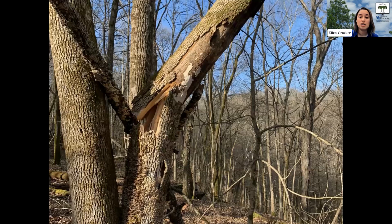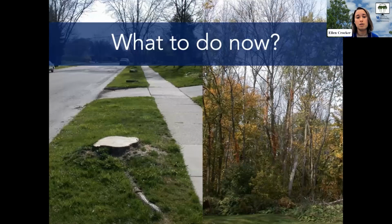Because if you had just an ash tree or two, it's no big deal. Your woods can probably tolerate that just fine. But if you had a lot of them, that might need some more active management from you to set the stage for what you want long term. And so what to do now, it really depends. It depends on the scenario you're talking about, how much ash there was to begin with.